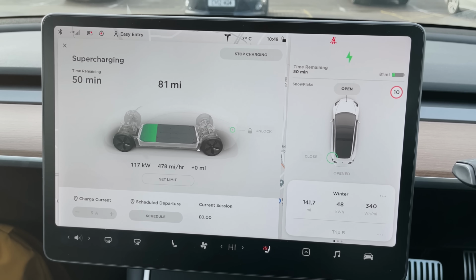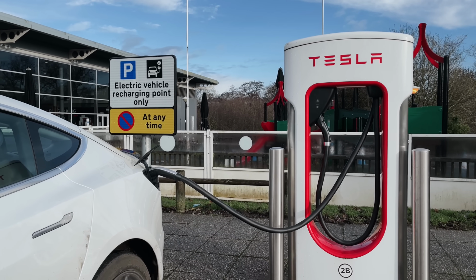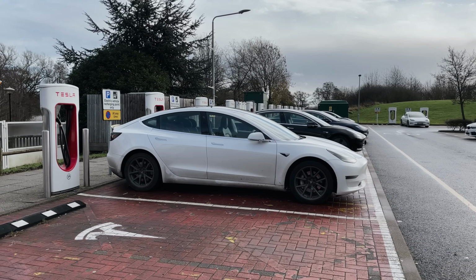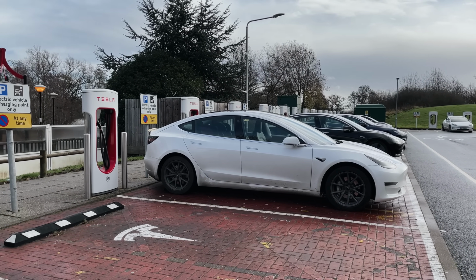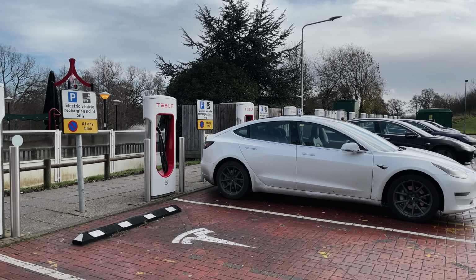Now this is only the first part of this journey today, and after this we will be leaving Hopwood and heading down to Gloucester, to meet more family that are travelling up from Bristol. So in total I charged for 35 minutes, I added 48 kilowatt hours or about 186 miles. The battery was now showing 270 miles or 90%.